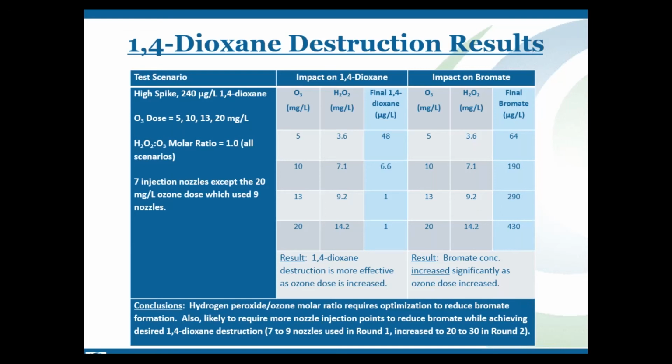we're looking at is we were doing a fixed peroxide to ozone molar ratio of 1. And we're looking at different doses of ozone, and obviously peroxide under those conditions, for a high concentration of 240 parts per billion of 1,4-dioxane. And you can see basically that we were able to drop down the 1,4-dioxane fairly readily with this 1-to-1 molar ratio. But as you can see, as we added more ozone, more peroxide, we were more effective on the 1,4-dioxane.